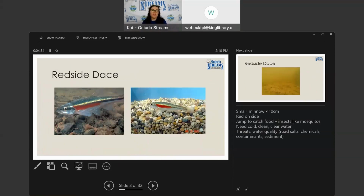So to start, we have a Redside dace, and they are called this because they have red on their side, as we can see in these pictures, and dace is just another word for a small fish. So these are just little minnows. They only get to be about 10 centimeters long.